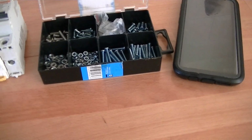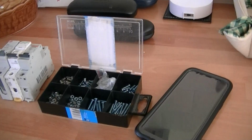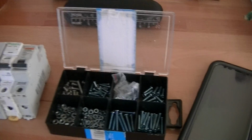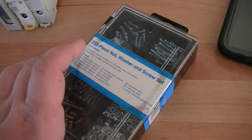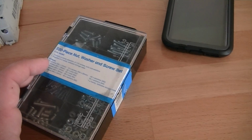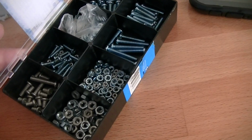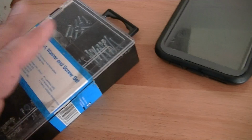But yeah, what was we on about again? Let me just double check. Right, I'm sorry if I'm repeating myself. I lost my train of thought. But this I'm going to be using for the fans to mount them in the panel. This is like a nut and bolt and washer set that I've had for a number of years now.